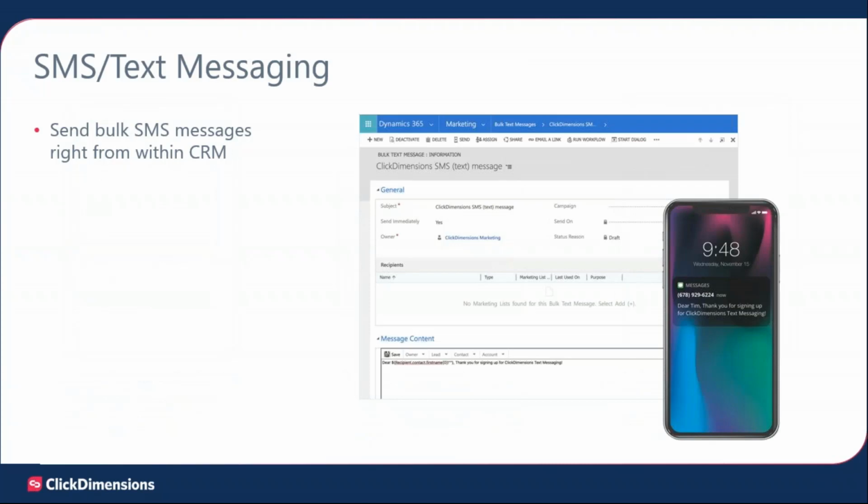So ClickDimensions, it is multi-channel. There's different ways that you communicate with people other than emails. For example, SMS text. So we have connectors built for Twilio and bulk SMS. So if you have one of those solutions, plugs right into Dynamics, super simple. So that way you can actually send a text message to a marketing list if you'd like.